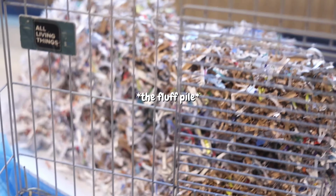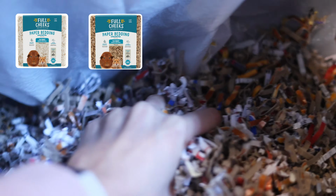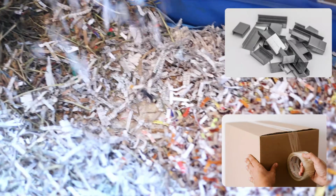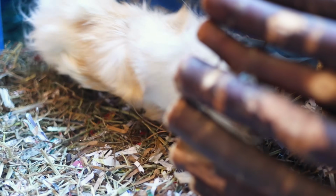And if you're worried about the bedding being too hard, you can sprinkle a little bit of store-bought bedding on top too, or softer shredded paper. Just make sure you remove any staples and tape beforehand because it can damage the shredder, and it's also not good for potatoes if they do chew on it.